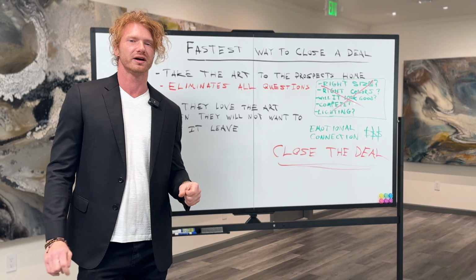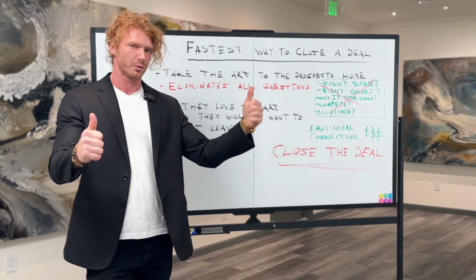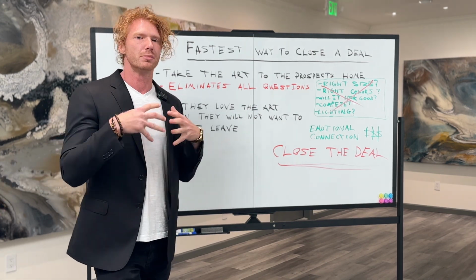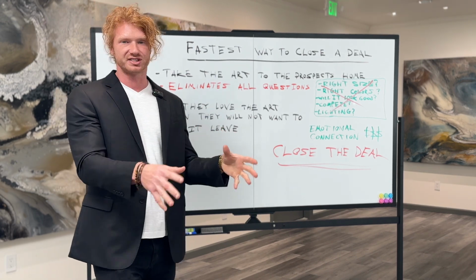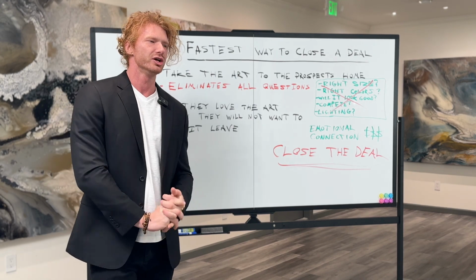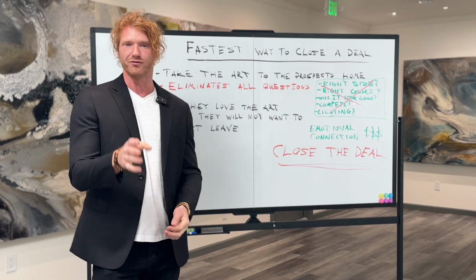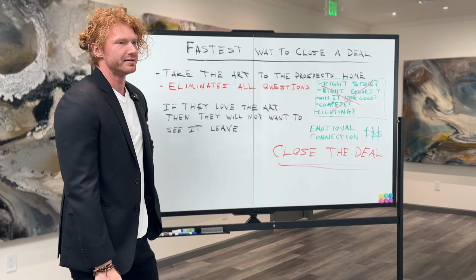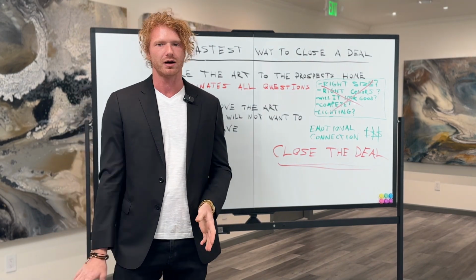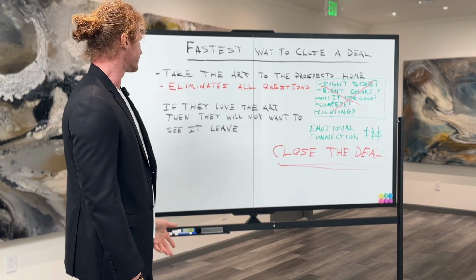Once you put it on the wall, if they are in love with it and it answers all these questions in the right way, at this point, you're the one with all the power because they now have an emotional connection to what they've seen. They can't unsee what they've seen, right? So at this point, you have a lot of power in this situation to get your full ask price. One thing that I've noticed is they do not want to see the artwork leave their house once they've seen it on the wall. So at this point, it's time to close the deal. That's just where it is.